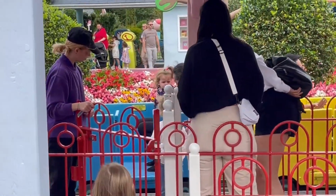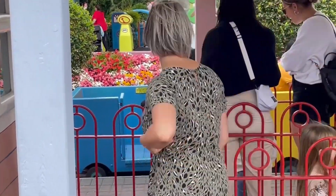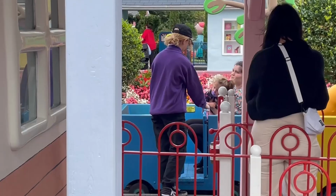Woo! Mummy and Emma are trying the train ride, but Emma was just crying her eyes out, bless her, over there. Aww. She's just too tired. We did try a nap. Well, we were hoping she would nap in the car on the way here, but she hasn't, so never mind.